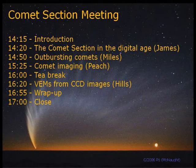Damien Peach is going to be hopefully telling us some secrets about how he obtains those fantastic images of comets that we will have all seen. And then after the tea break, Kevin Hills is going to be talking about VEMs, visual equivalent magnitudes. So for any variable star people in the audience, they'll start to feel at home because it's all about measuring magnitudes, numbers, light curves, all that kind of thing.